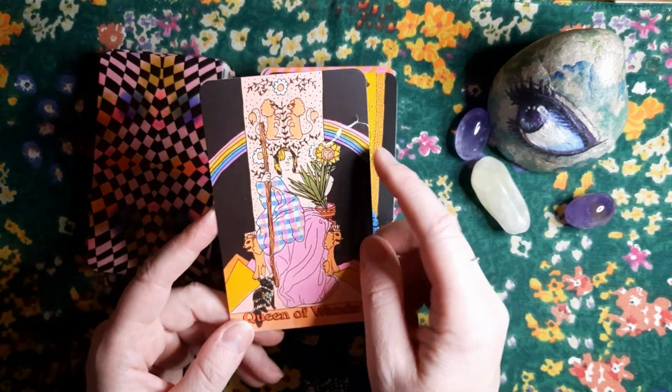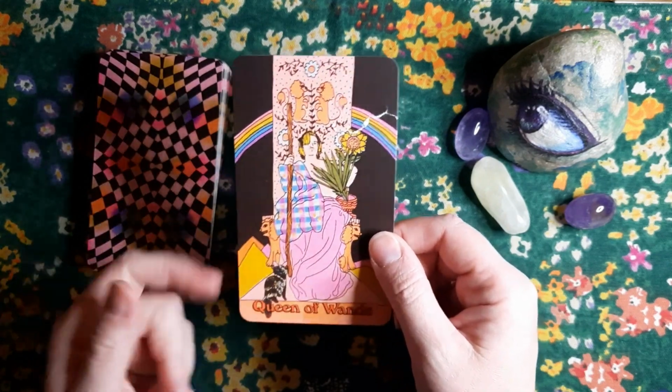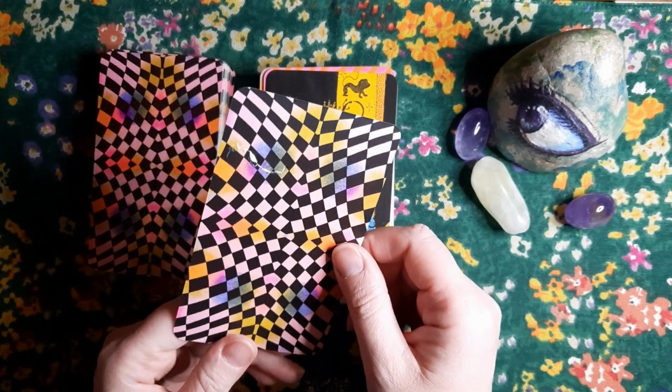Anywho, now these were all shrink wrapped, so it's brand new. It's a brand new deck, so it's obviously been damaged at the factory. And I was thinking about sending the deck back.